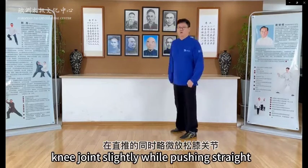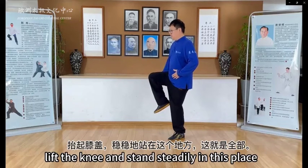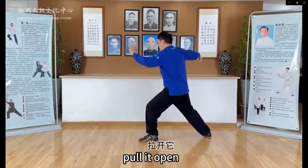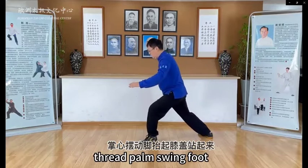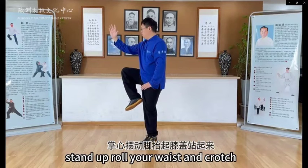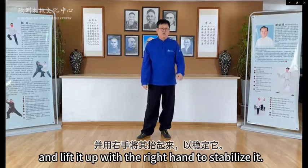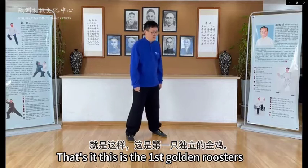Relax the knee joint slightly while pushing straight. Roll the hips and the wrist, lift the knee, and stand sturdily in this place. That's all. Watching again, pull it open, thread palm, swing through, lift your knee, stand up, roll your wrist and crouch, hold it down with your left hand and lift it up with the right hand to stabilize it. That's it. This is the first golden rooster pendant.